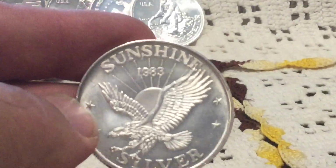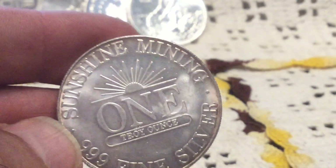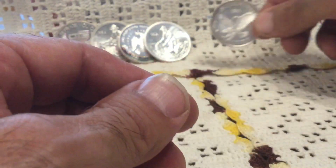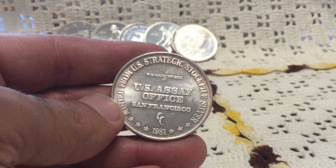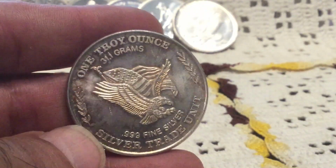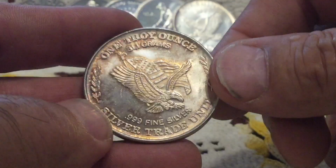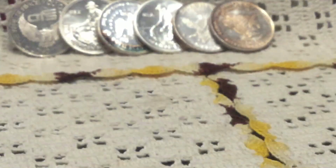Here's a Sunshine round from 1983, and it's the mining. Right now, I know I should buy this at the coin shop and then sell it online, eBay. So what year is that one? That was an 83. These assay offices are all 81s, aren't they? Are they supposed to have some gentle toning on it, or are they supposed to be blast white? So we're to 1981 now, 43 years old.